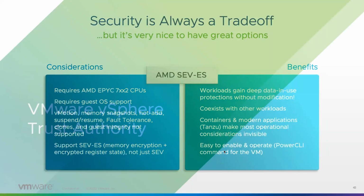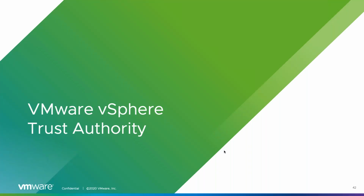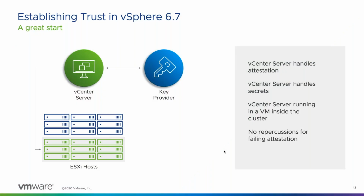Okay, going further forward, another feature for securing the whole hypervisor layer is the vSphere Trust Authority. In 6.7, we came out with something called attestation. What that means is, when an ESXi host boots up, it can report the boot metrics, the boot process and configuration, to the vCenter Server, and then vCenter Server can validate it against the baseline which has been created. This is what we call attestation.